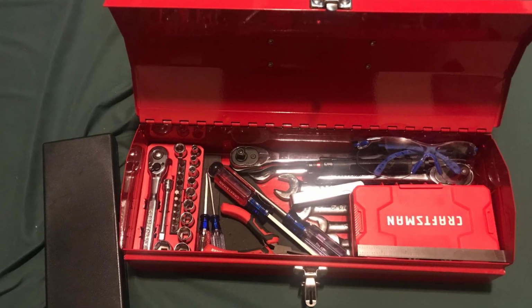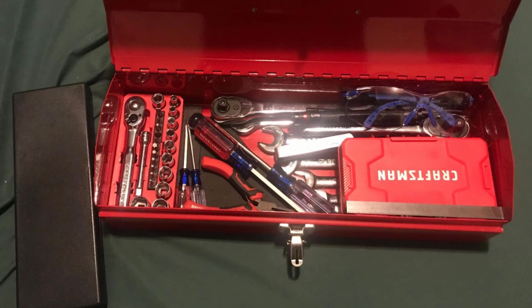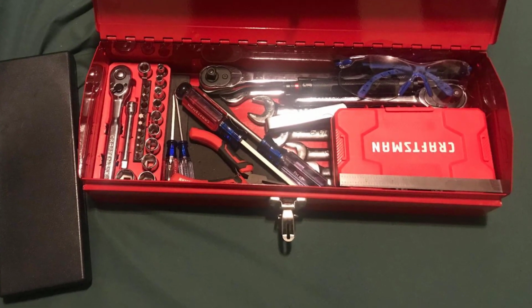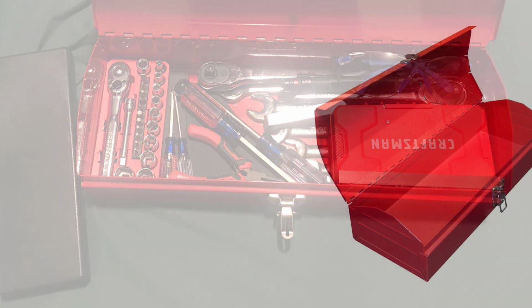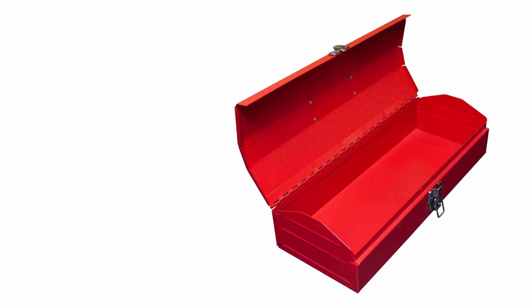At 16.7 by 6.9 by 4.9 inches, it's just big enough to hold your hammer, screwdriver set, pliers, and other often needed emergency tools, yet it's small enough to easily stash in the trunk and light enough, only 2.7 pounds, to lift without effort.